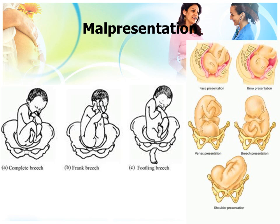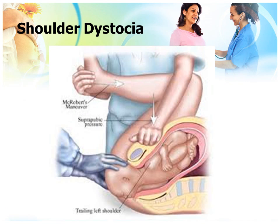Various malpositions that we often see the babies deliver in. This is how we apply the suprapubic pressure to help that fetal shoulder deliver.